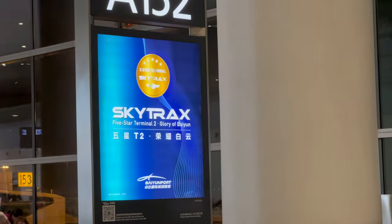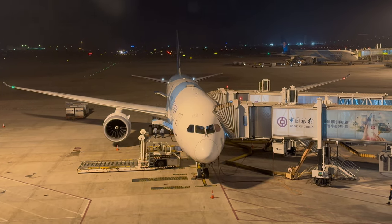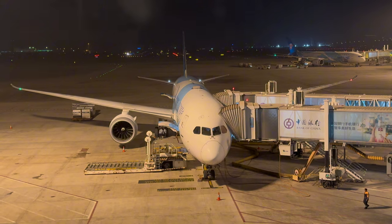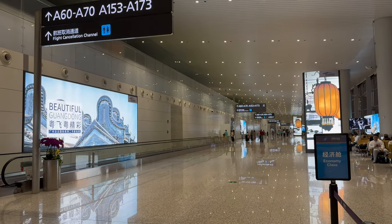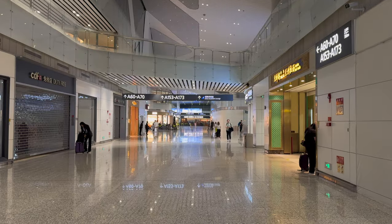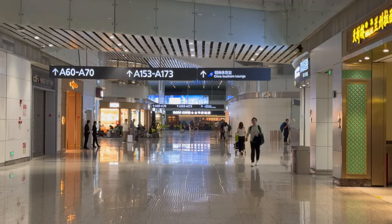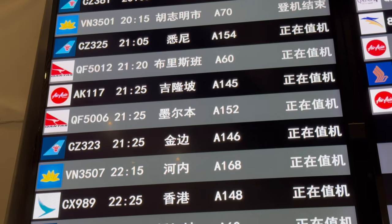While we take a look around the terminal, allow me to tell you a bit about this airport. The current Guangzhou Baiyun International Airport opened in 2004. I say current because before 2004, there was another airport with the same name, but it was closed once this airport opened. Baiyun means white cloud in Chinese, and the former airport got its name from the nearby Baiyun Mountain, though the new airport isn't as close to Baiyun Mountain.